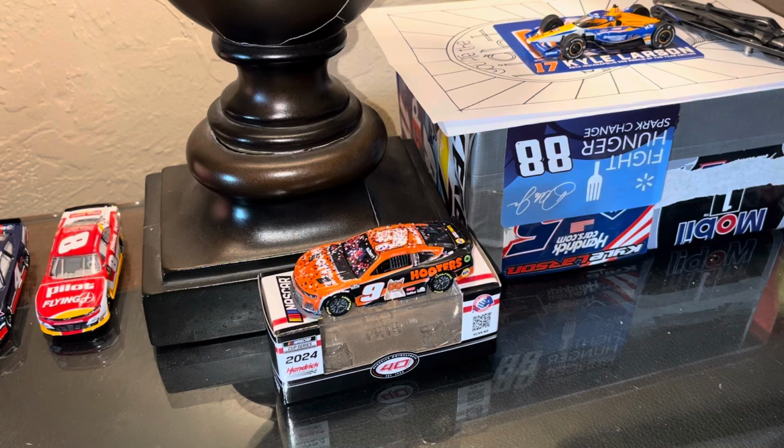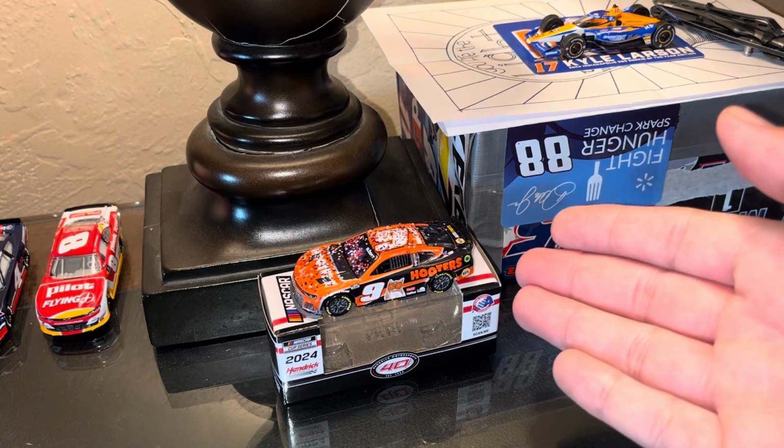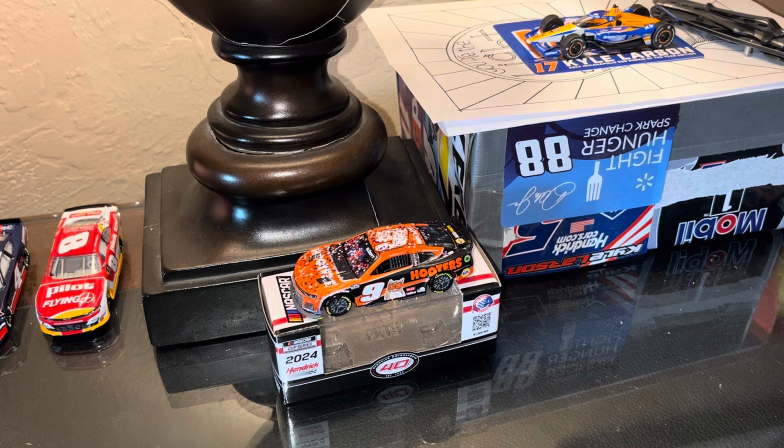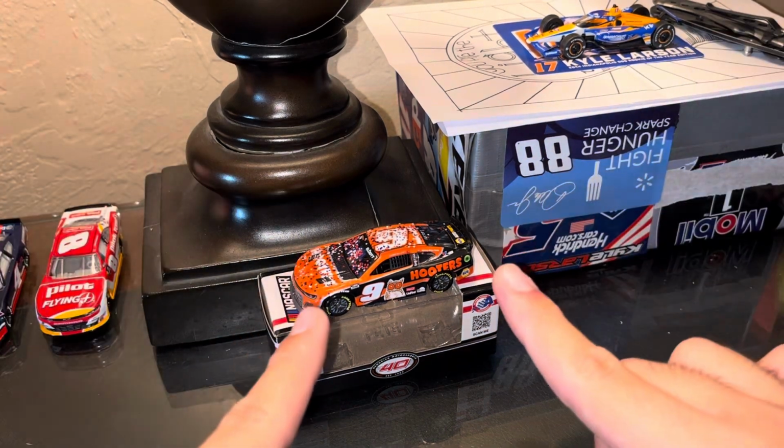I said that the Ross Chastain Busch Light race win was going to be the last review, and then this shows up out of the blue. Yeah, so I guess we're going to be doing one more diecast review. Okay, I swear this is going to be the last one.